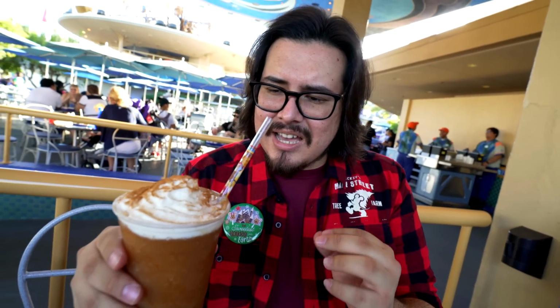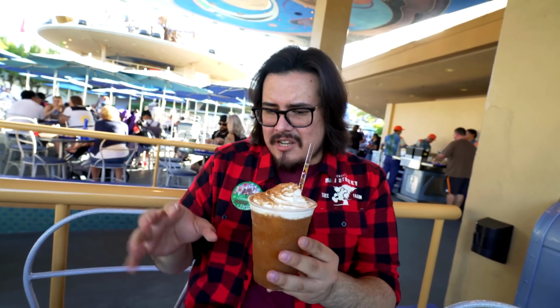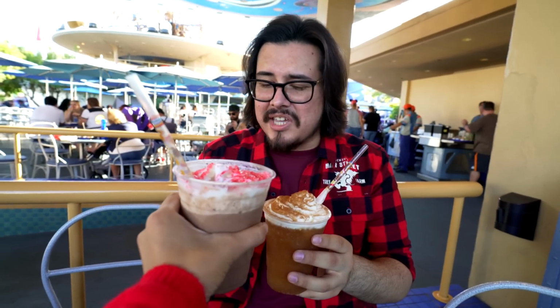What's going on? Like, have you ever taken a bite of a green apple? You know how green apple is a little sour? Well, that's kind of like what this tastes like, but it has the consistency of applesauce, and it's got little bits of apple, and it's tasting a little bit of cinnamon. It's not good. Skip this one. This is probably the worst thing I've tried today. Apple pie slush? No thanks.